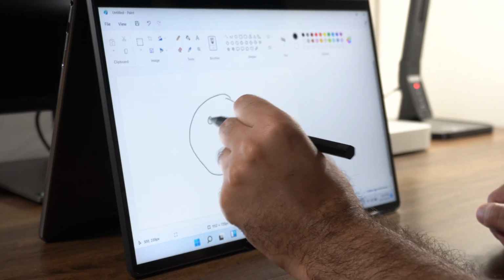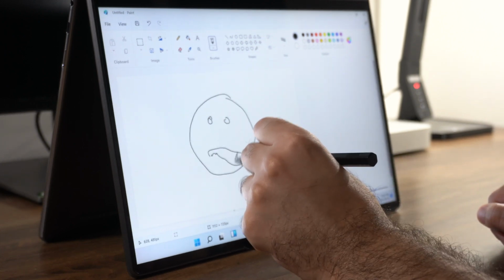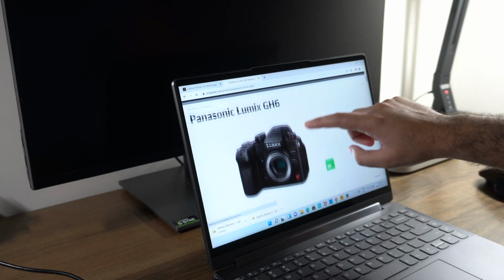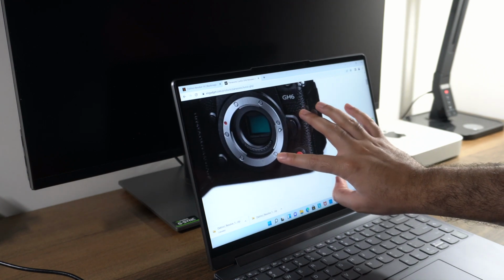The Lenovo Precision Pen 2 is nothing to scoff at. You practically have no latency when using this thing. Whether you're doodling on Microsoft Paint like I am or doing more professional tasks, you'll find that it's a great tool to have at your side, and it is chargeable via USB-C. And even the general touch functionality over here is great. Even if you're using your fingers, you'll appreciate the high quality touch system you have over here.